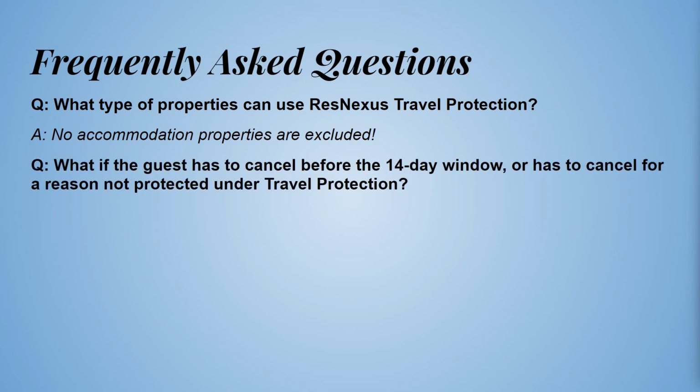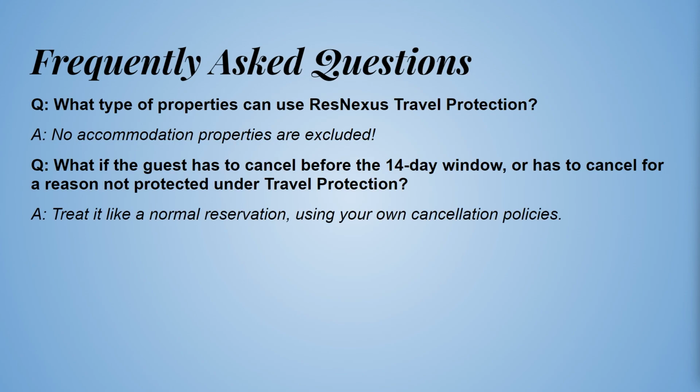What if the guest has to cancel before the travel protection window or has to cancel for a reason not protected under their travel protection? So, if a guest has to cancel before the requisite number of days prior to their arrival date, usually 14, you would handle this just like you would normally handle a cancellation with your own policies. And the same goes for if they have to cancel for a circumstance that's not protected by travel protection. When you cancel a reservation in this way, we strongly recommend that you do not refund the travel protection fee to the guest.